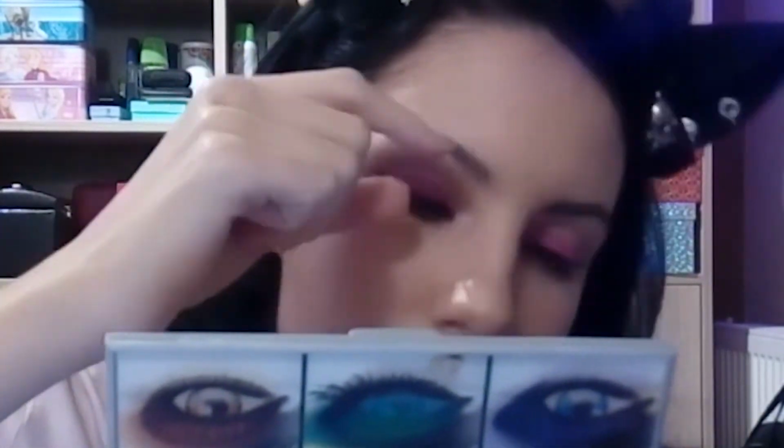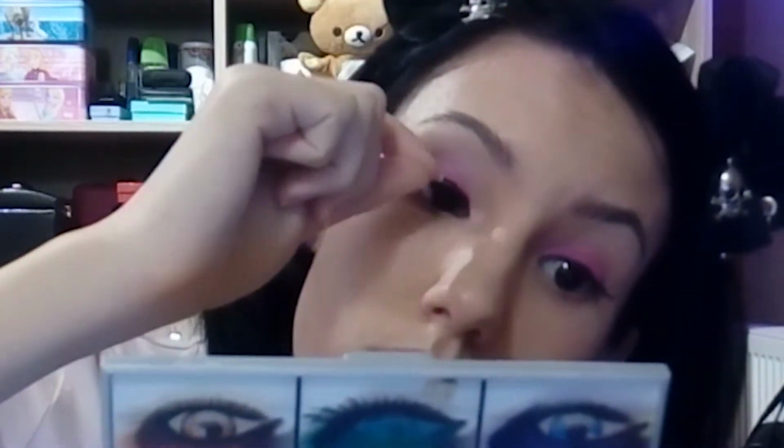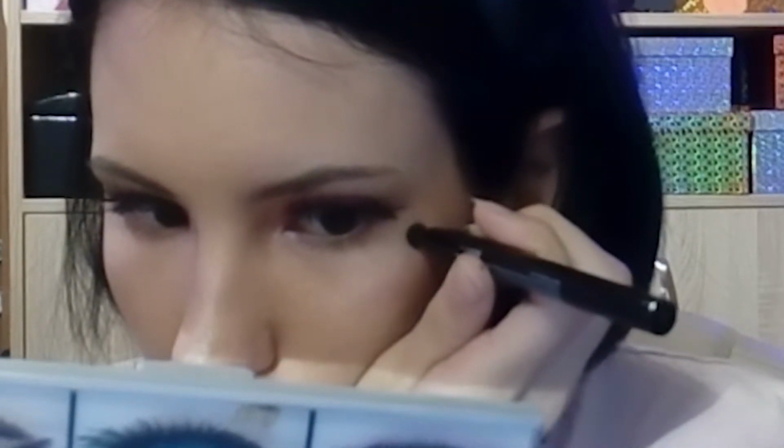And then I started applying the false lashes. These are kinda dull look lashes, and it looked so beautiful on it. It was a little bit big, but I wasn't caring about it because it was perfect. It made my eyes look bigger. And then my eyeliner had this little heart-shaped stamp that I used in the corner of my eyes.